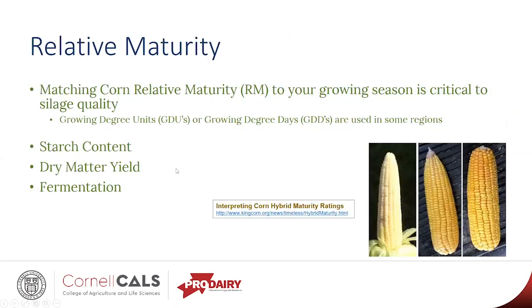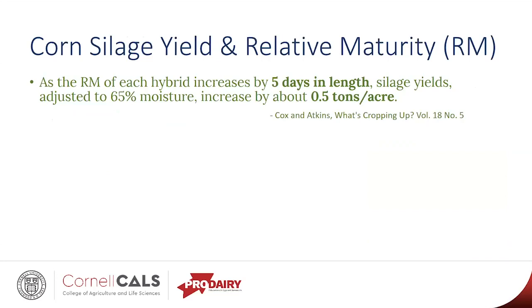So I'm going to spend a little time on relative maturities. This may seem like an old topic, but I think it has a lot of importance in today's world as we evolve our systems for the type of weather we've been dealing with. We often think about yield increases relative to longer season corns, and there's some data on grain related to that. There are similar considerations with grain: you get a longer season crop, but you still want it to dry down so you don't have to spend a fortune on drying it. It applies to silage even more so.